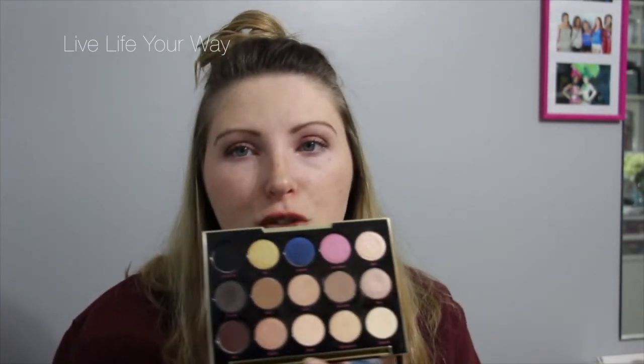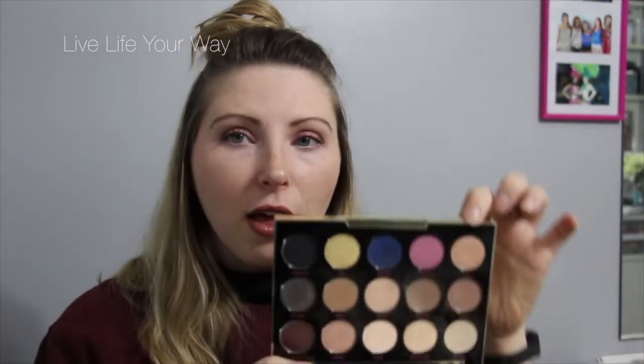Again, a lot of neutrals, which are pretty, but I don't know if I'm over the moon for them, but I'm definitely excited to try this row out because I feel like it's got some really cool colors.